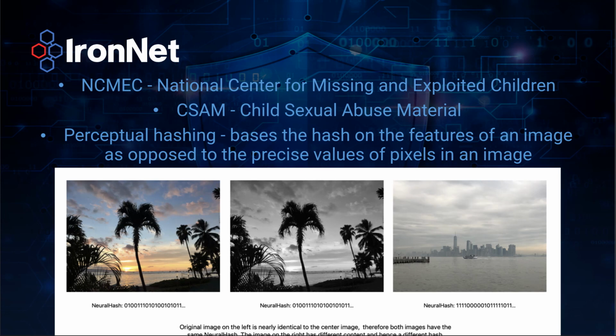And so Apple wanted to get ahead of this and do this on your device as opposed to the cloud. One of the techniques they use here is something called a neural hash, which is a perceptual hashing function. So what is perceptual hashing? It's basically the computation of basing the hash on features of an image as opposed to the precise values of pixels in an image, right?